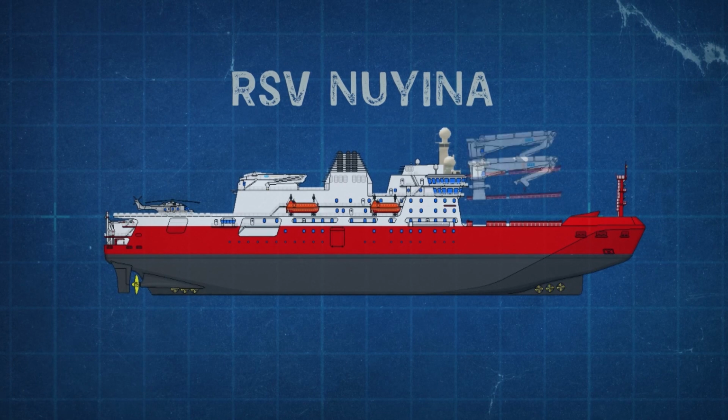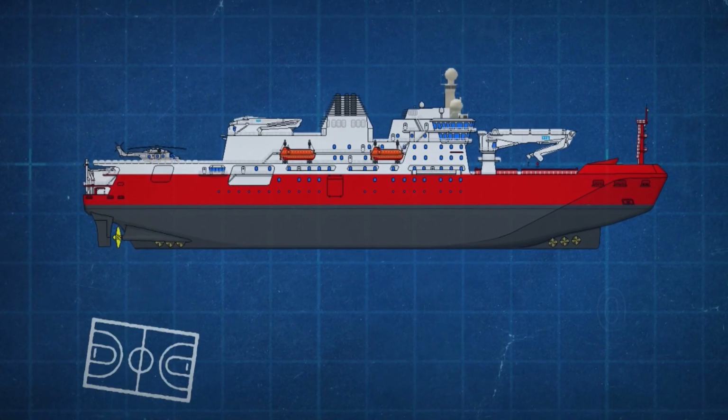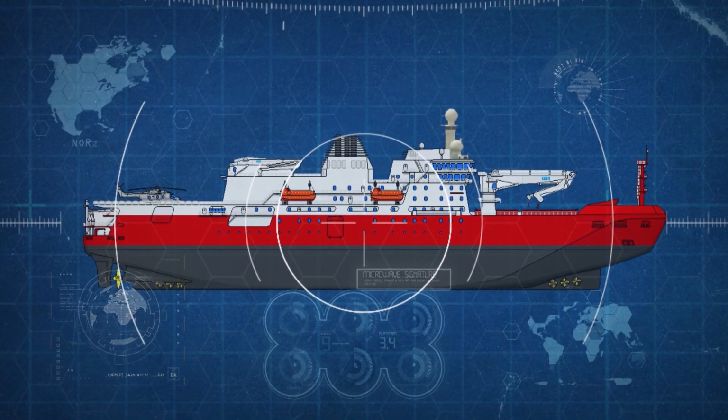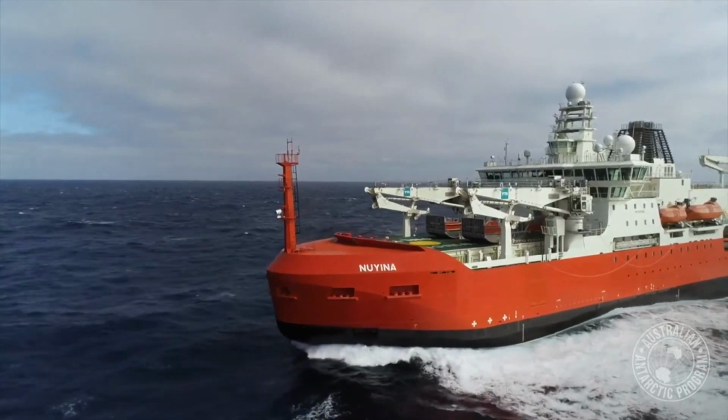Nuyina took more than 5 years to build, cost $500 million, is the length of five basketball courts, and will be the most technologically advanced ship in the Southern Ocean. Even if I just broke it down into the science function, I'd be on the TV for another 40, 50 minutes. That's Rob Bryson, one of the leaders of the Nuyina project, and he says this ship is pretty impressive. It just has a raft of different kind of capabilities that we haven't had before.